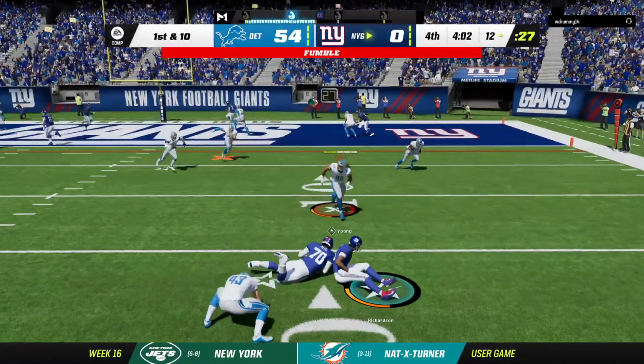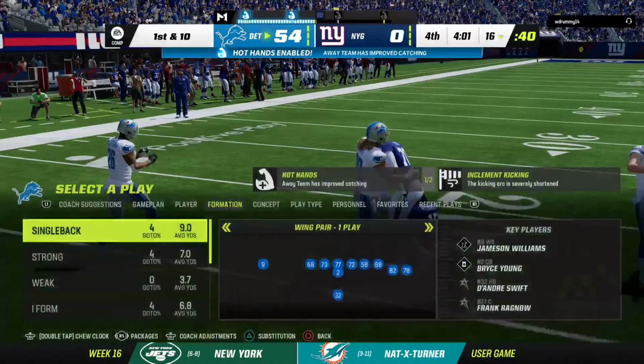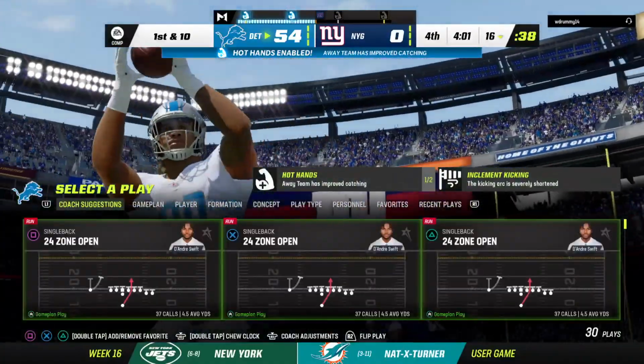And hit behind the line. He lost the football. It's loose. And a big turnover there as his guys will get the football back.